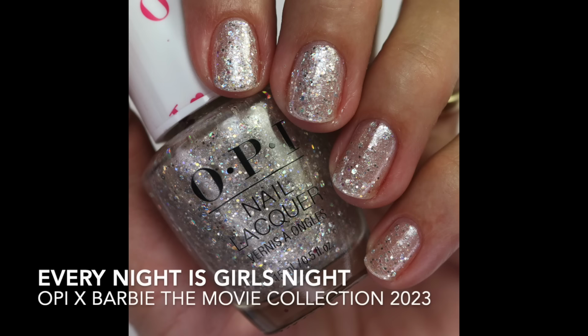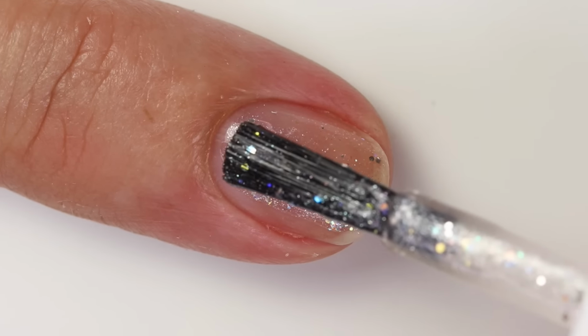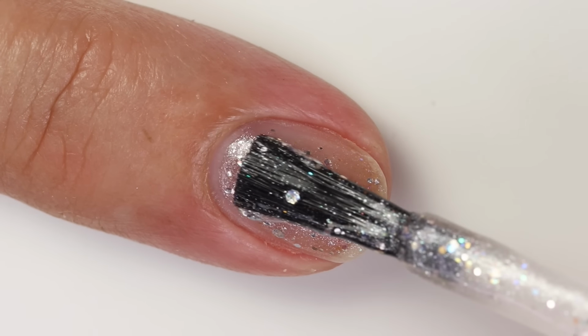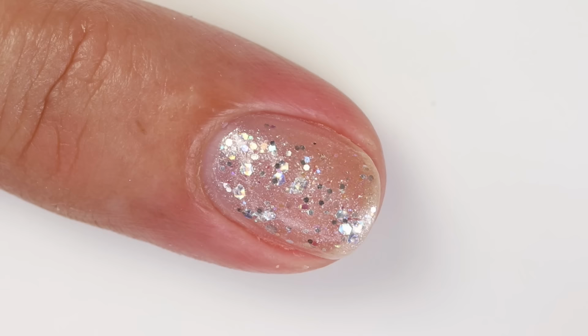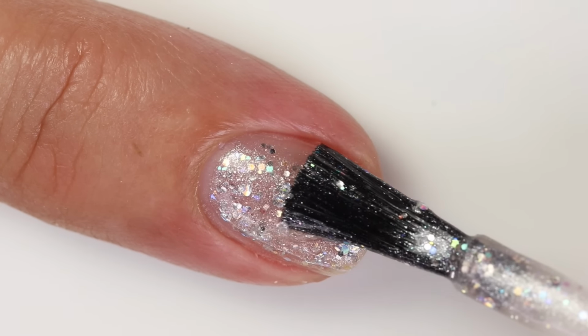And then the last glitter we have here is Every Night is Girls' Night, and this is packed with glitter. It's got kind of a sand color base, I don't know, like a little beigey gray, and then it's packed with these iridescent bigger chunks of glitter. For you glitter lovers, I really think you're gonna like it. For me, I do find it to be original from anything that OPI has, so I think that's great that they have it.